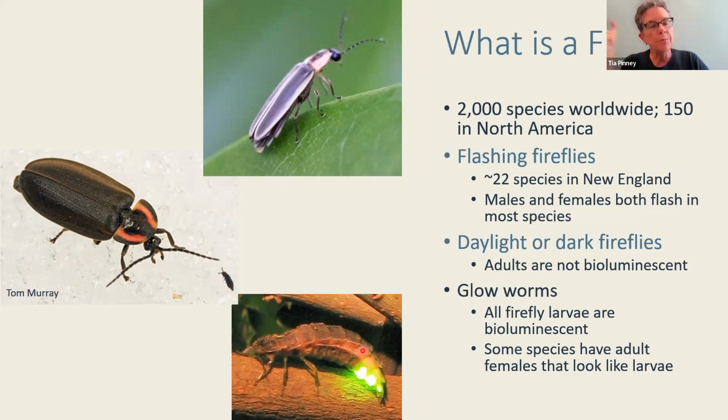Now, people often use the term glowworm, and there are species in other parts of the world that are truly glowworms. We do not have any species in North America that are glowworms specifically, but people often use the term glowworm when they find a firefly larva that is shining, bioluminescent. So it's just another common term that you can use when you find a firefly larva, knowing that there are other species around the world that are a whole different group. They don't even belong to the same family.